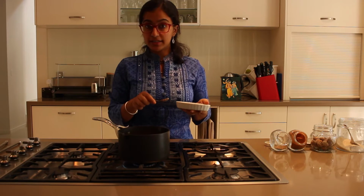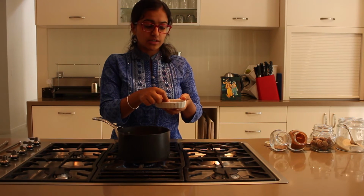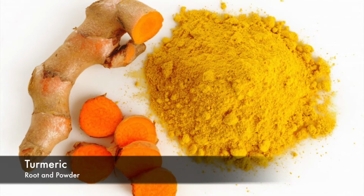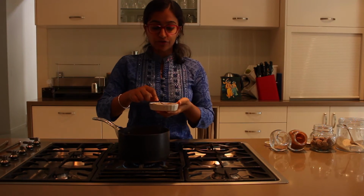That's what gives the milk its golden color. Turmeric is the anti-cancer, anti-inflammatory drug. It's used in a lot of curries and sauces and spices, and we've also decided to add it to this milk today. The main property of the turmeric is that it's able to cut through the heaviness of the milk and make it easily digestible when you do drink it.